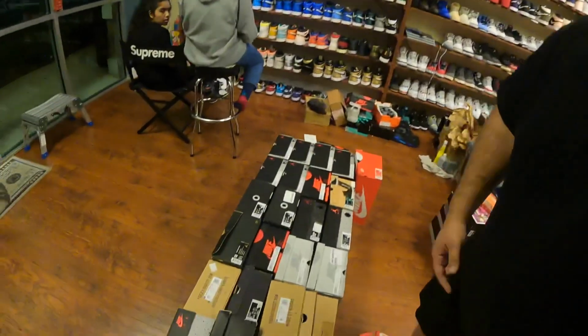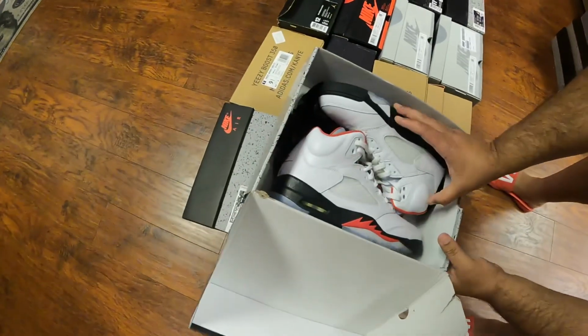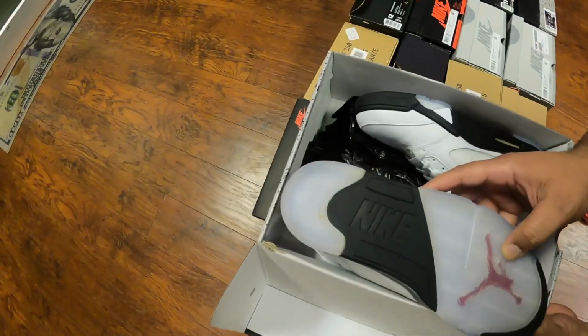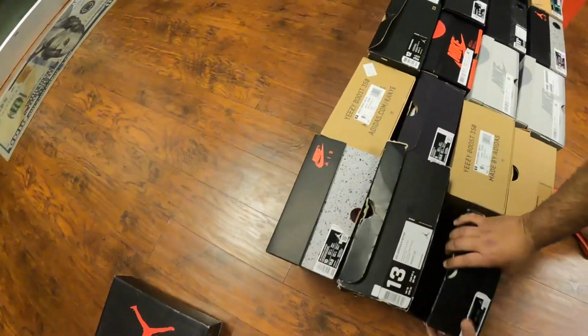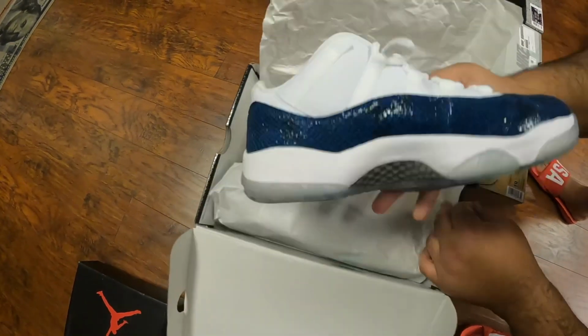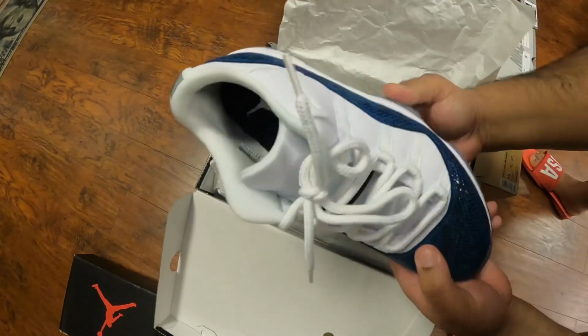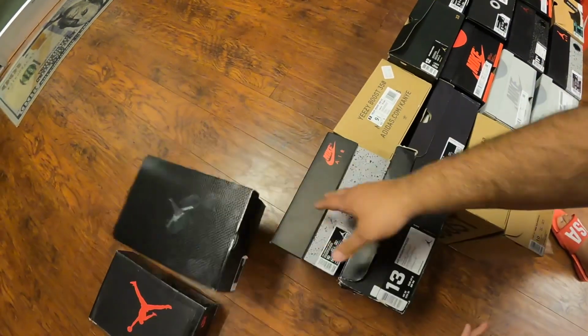We're going to show y'all what we cashed out tonight real quick. We got the Jordan 5s, one once, $100. Paid for those. We got the Jordan 11 low snakeskin, clean, $100. Probably sell those for $180.